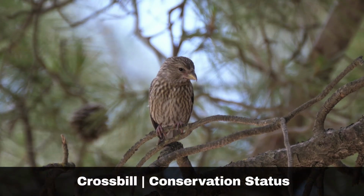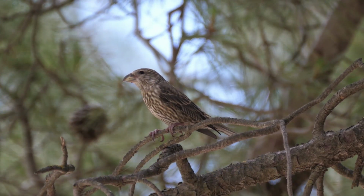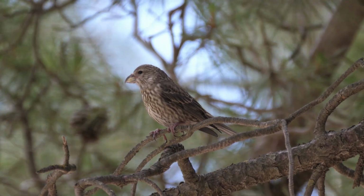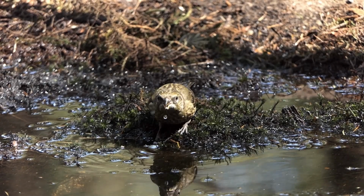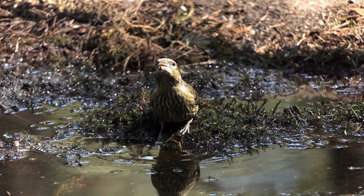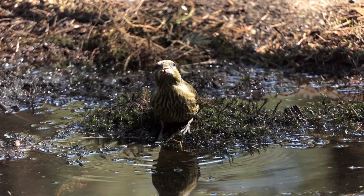It is estimated that there are more than 26,000 pairs in the British Isles alone. They are green listed in the UK and registered as least concern from a global conservation standpoint by the International Union for Conservation of Nature, IUCN. It should be noted, however, that Parrot Crossbill is UK amber listed.